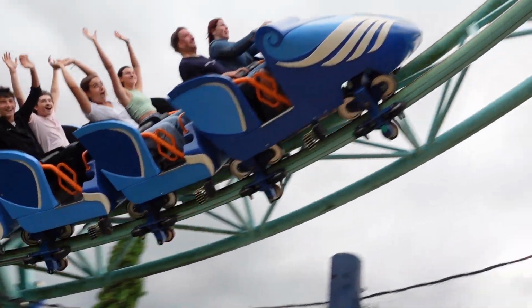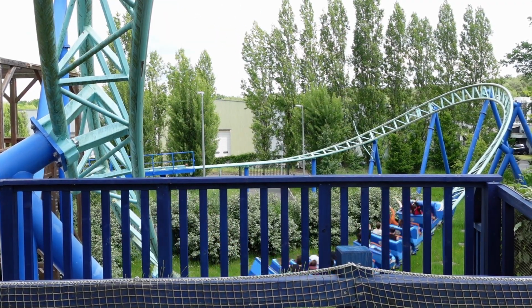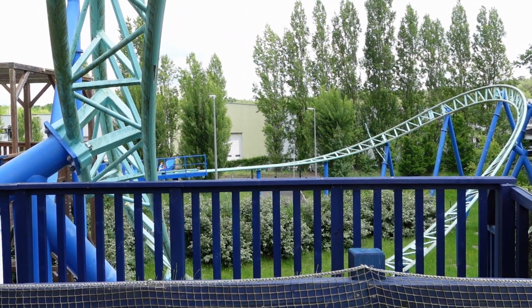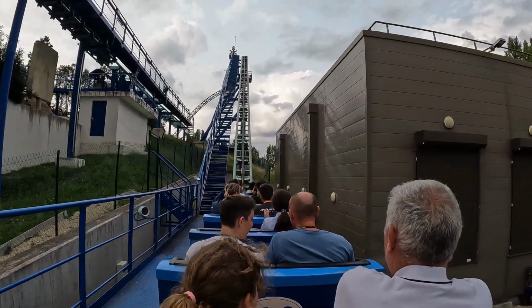This leads to an undulating spiral. Not much power here, but I like how it drops you down to the ground. This ride uses the train fairly well. You then twist into a brake run and decelerate, but don't worry, that is just the warm-up. There is still a lot to come.